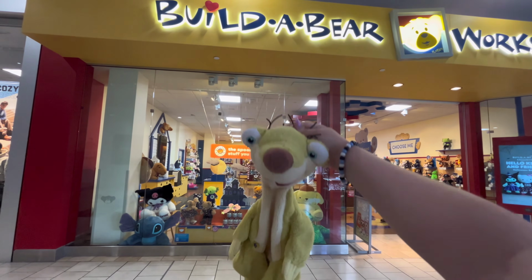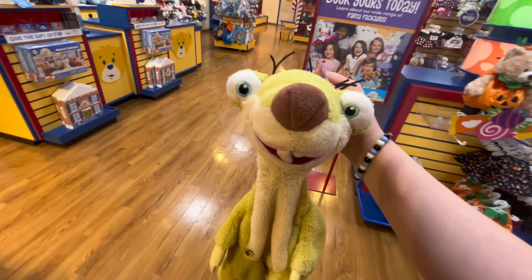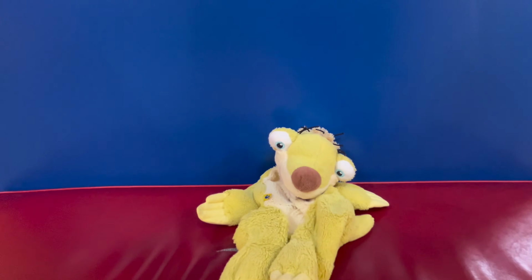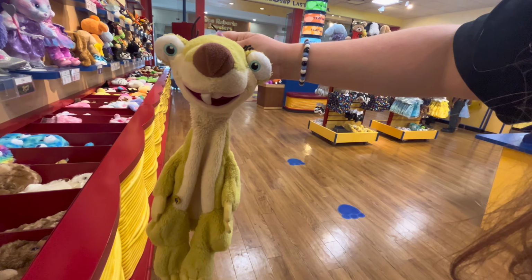The great thing about getting your Build-A-Bear restuffed at Build-A-Bear is it's completely free, no matter what size Build-A-Bear you have. That's also another great thing about having a Build-A-Bear, is they wear really well if you take care of them. Some of mine have definitely worn better than others, however, I still have all of my childhood Build-A-Bears.